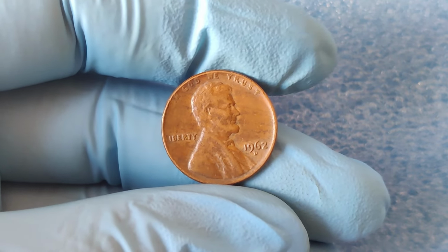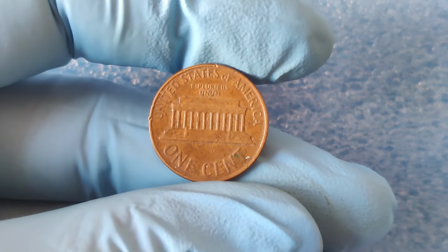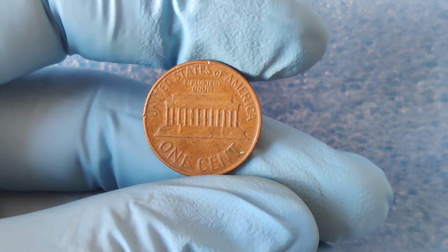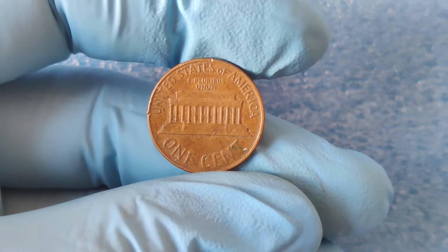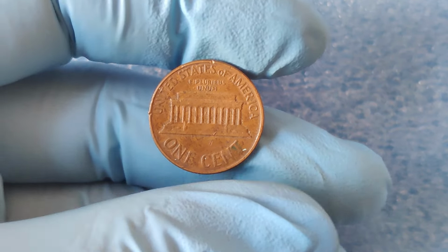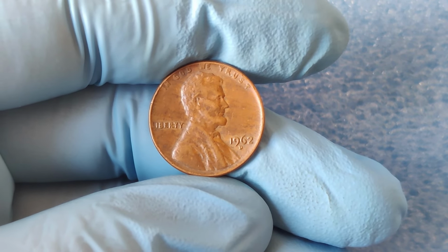The better the condition, the more it could be worth. Check for anything unusual, double strikes, misaligned dies, or anything that looks like a minting mistake. Once you've inspected your coin, consider sending it in to get professionally graded. This will give you an official value and open doors for selling it to collectors.